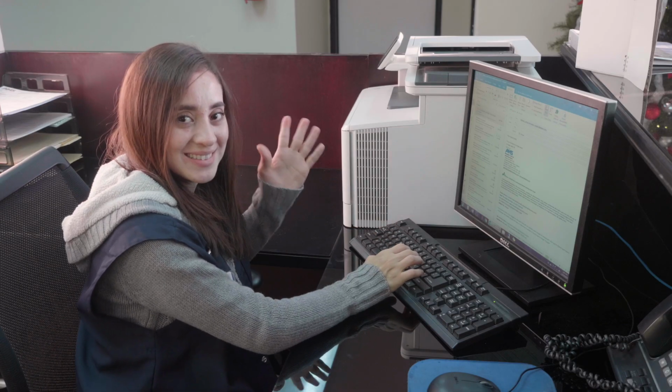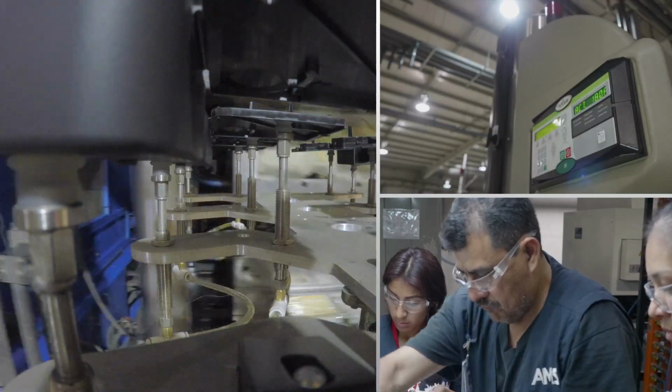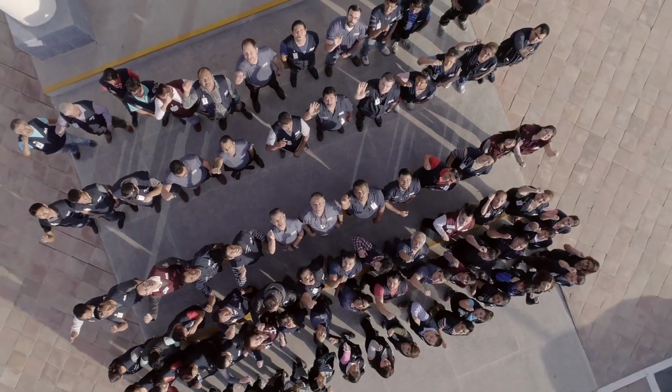Our AMS team is standing by with decades of proven success and helpful experts to learn and share your specific goals. We look forward to working together. Juntos podemos!